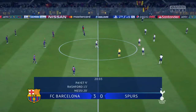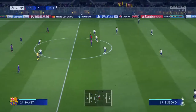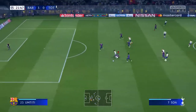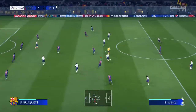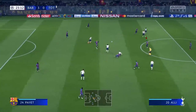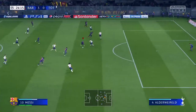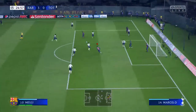Sadly, we have to conclude that this hasn't really been a contest, but all credit to any side committed to scoring goals like this. Now Harry Kane. And here is Son. The tackle crisp and accurate. Barcelona have given it away. Lionel Messi. Looking confident with the ball at his feet. Wonderful vision from Lionel Messi.